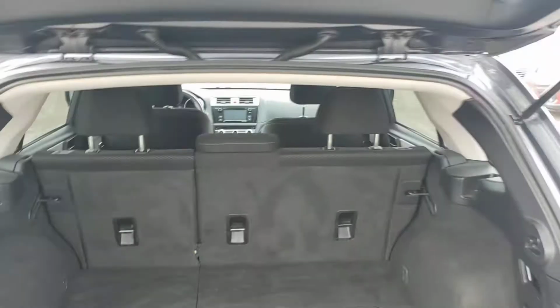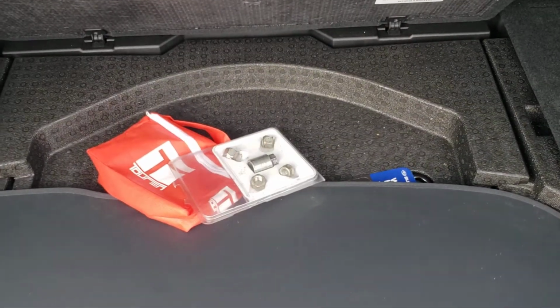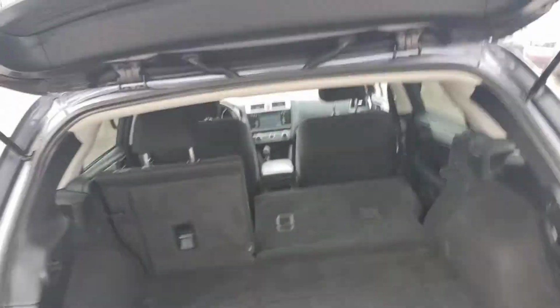In the back, tons of room in the back of the Outback. Privacy covers under here. We put wheel locks on everything, so that's what that is, just so people can't steal your wheels or make it harder to. Little tie downs here. If you ever need to pull the seats down, you pull the handle, down it goes.